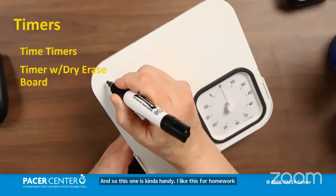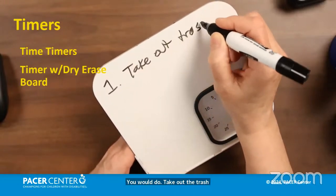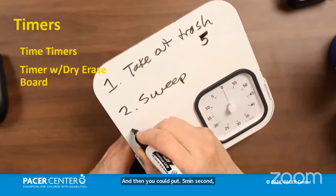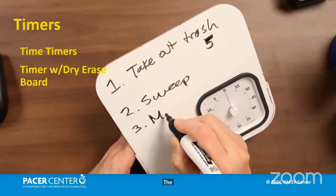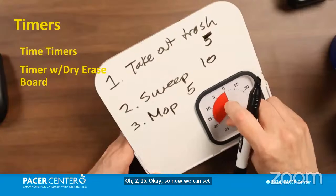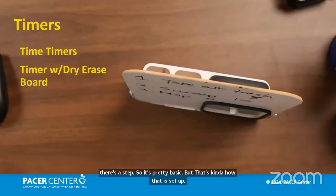So it could be first you would take out the trash. And then you could put 5 minutes. Second, sweep. Third, whatever the third task is. Okay, 10, 5. So then we can set this down for the total, 20 minutes, and there's the steps. So it's pretty basic, but that's kind of how that is set up.